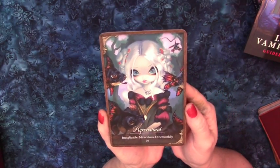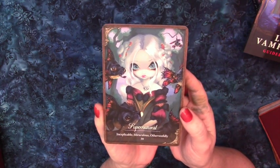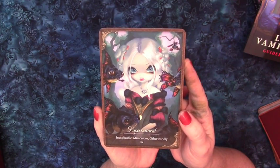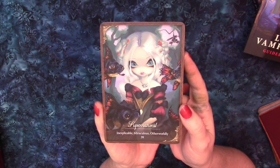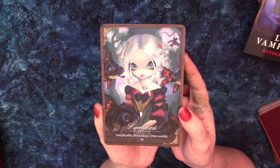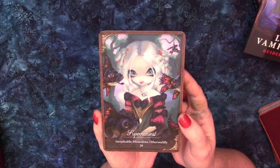What I get out of this card is the idea that there is more to life than meets the eye, which goes a little with what it said about using your intuition, using your gifts. And so I would say this is a card that's calling to us to see the magic, to see the wonder in the world, to see the things that we don't see at first glance.